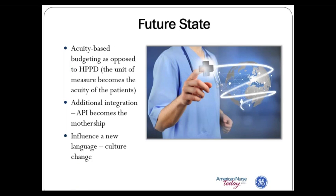I'm really excited that we will be able to leverage all the work that my colleagues have developed in the business case and the modeling that they've developed, and utilizing that and utilizing our own internal data to further develop the business case of completely changing our budgeting process, utilizing and leveraging the acuity information that we're getting out of the system. So in other words, rather than using a traditional hours per patient day, we will be building a budget that will be based on acuity now that we have a year's worth of data.